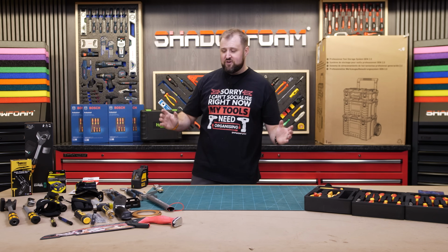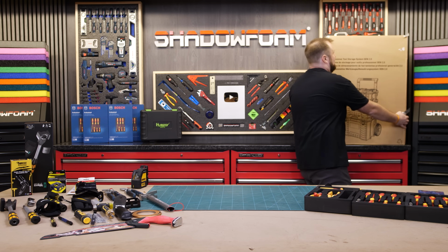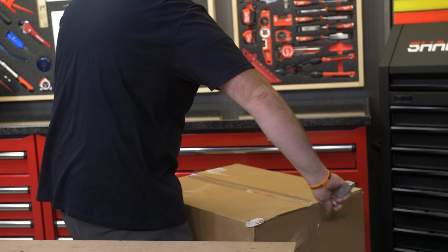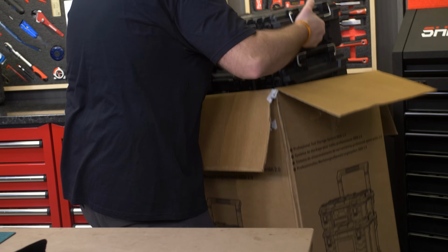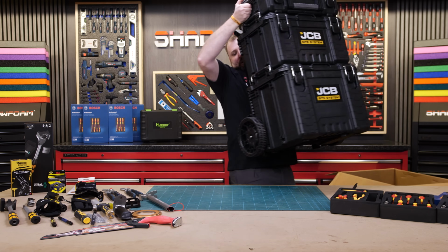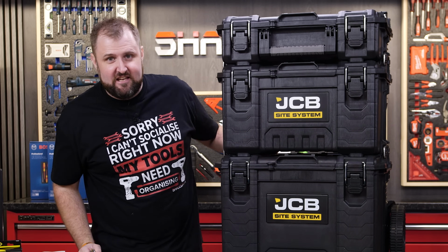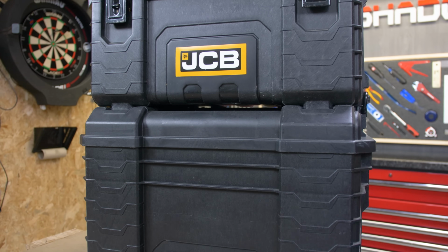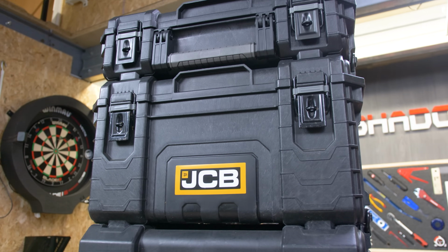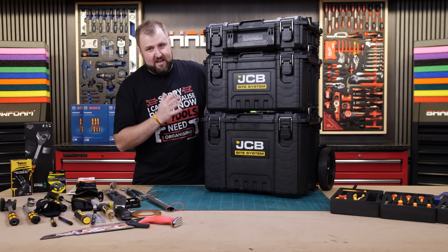I like it. And that brings us to the last box, which is this beastie behind me. Let me get this down and give it an open. So that is the final item, and it is a JCB Site System triple stack toolbox. Now, I had this exact same toolbox from 12 years ago, and it was their first version. This is the JCB Site System Mark II, and they've improved it in numerous areas.